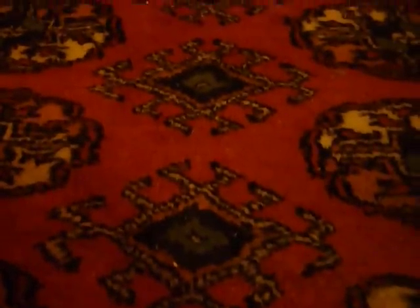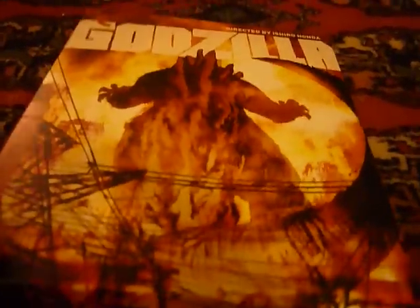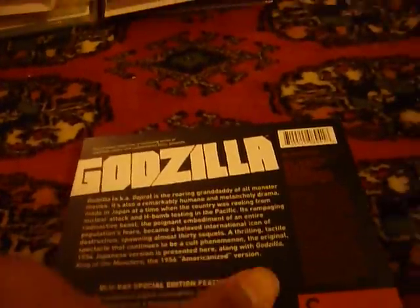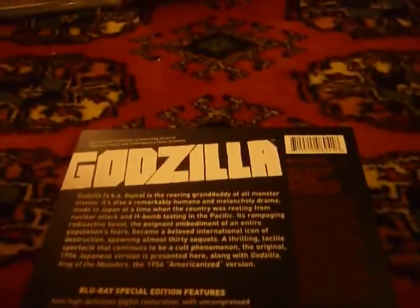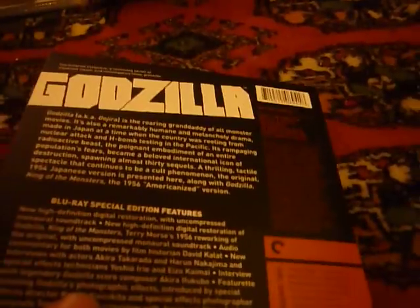Next is spine number 594. It's Godzilla, or Gojira, by Ishiro Honda, and it's about Godzilla, who originated from the nuclear bomb tests in the ocean. So yeah, it's Godzilla. I really like this film. I actually never saw it before buying this, which is kind of weird.